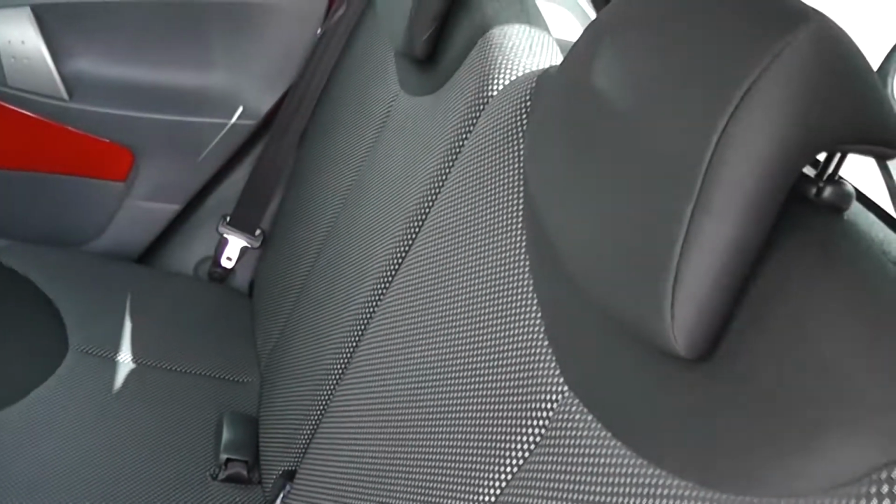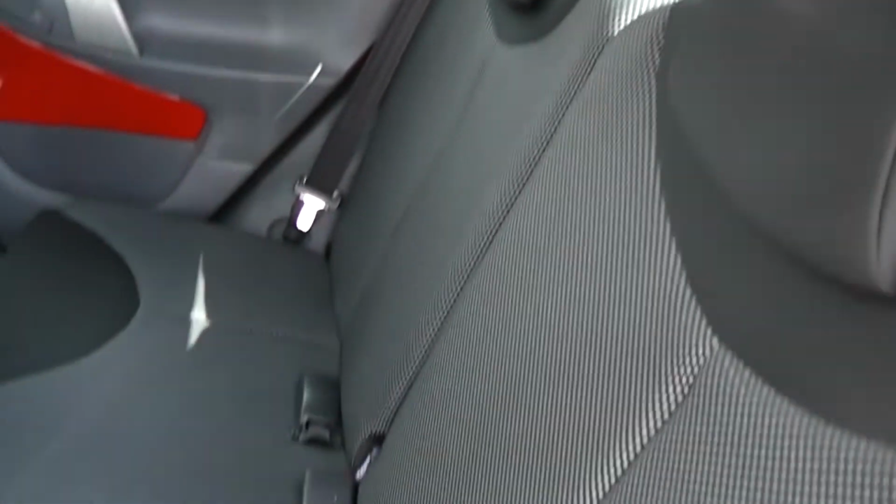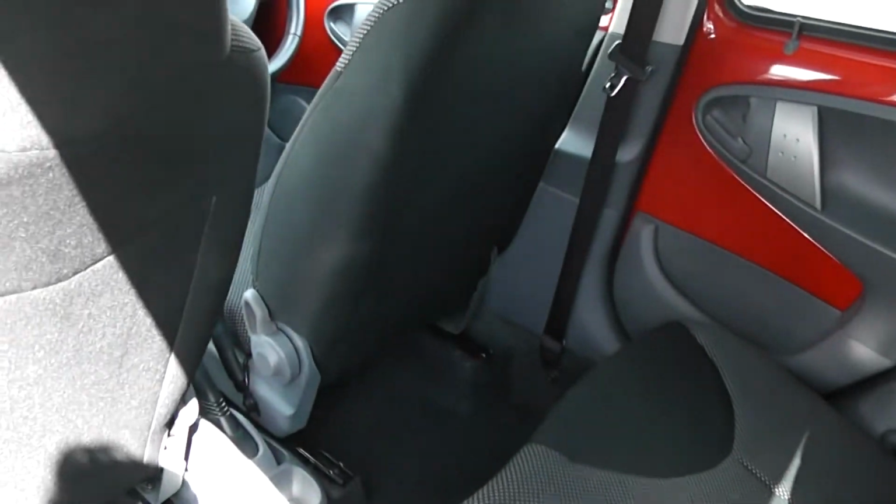Going to the back seats now. As you can see, it's two rear seats, each with headrests. It's a black and grey cloth finish with a stitch rabbit design down the centre. There is ISOFIX child seat mounts at the side and the rear as well. And decent sized leg room for the size of the car as well. So it's a nice comfortable ride for anyone that sits back here.